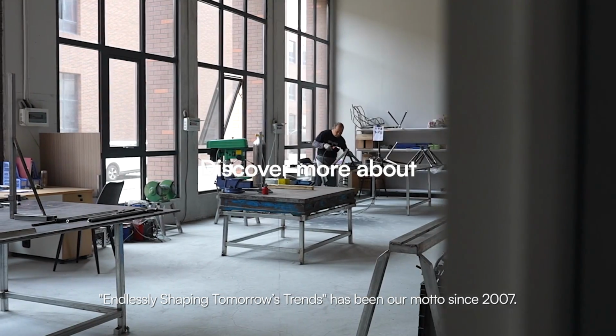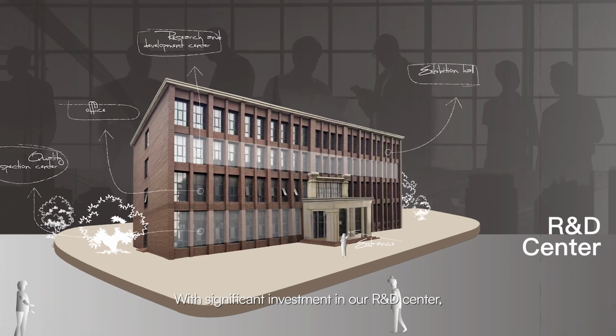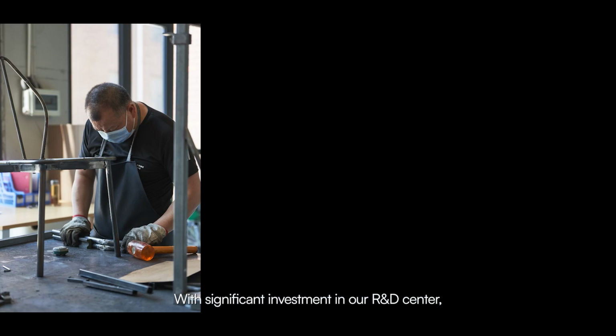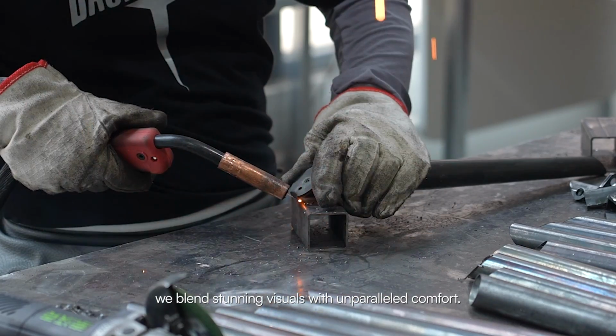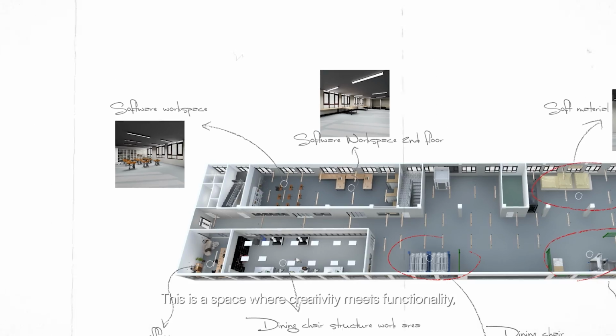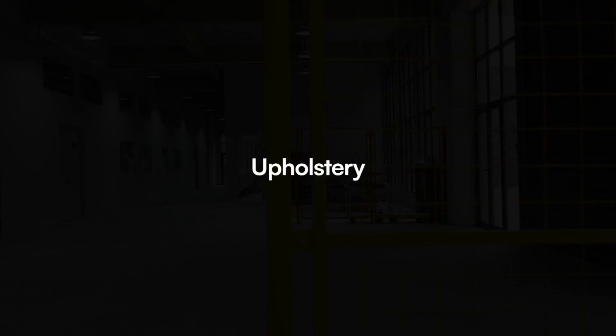Endlessly shaping tomorrow's trends has been our motto since 2007. With significant investment in our R&D center, we blend stunning visuals with unparalleled comfort. This is a space where creativity meets functionality, and our team of experts transforms concepts into reality.